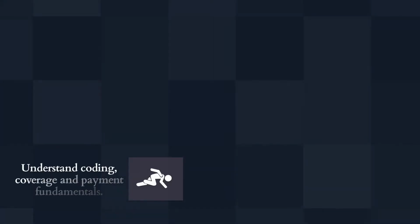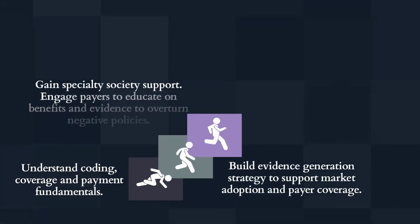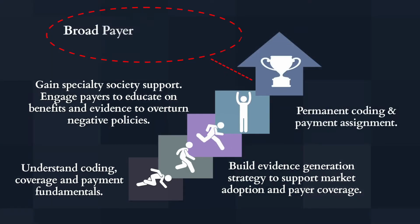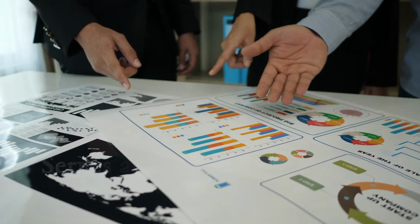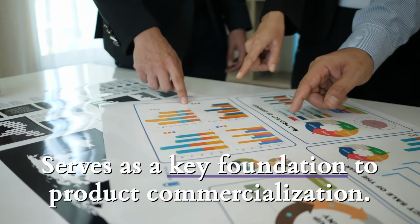And then building that evidence, building your plan, your pricing plan, your go-to commercial plan, and then executing that plan and continually iterating that plan throughout the product life cycle, and then getting into the commercial stage, defending that plan as you move forward. So again, early strategic product planning informs the reimbursement and market access strategy and really serves as the key foundation to product commercialization.